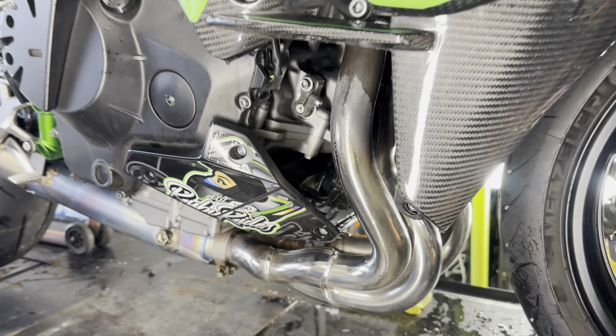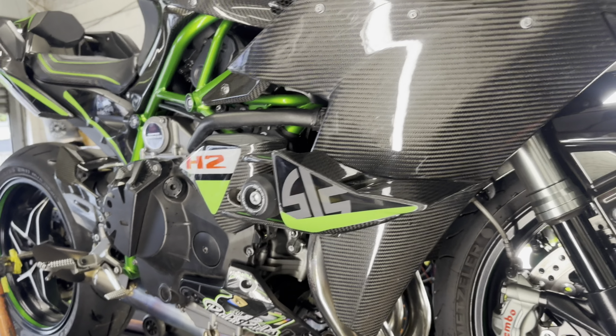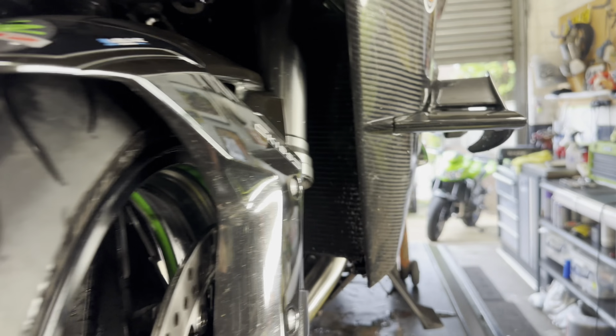First step, we'll get this exhaust all polished up, and then we're going to do a bit of machine polishing on some of this bodywork. It's got a few marks here and there, some ingrained bugs, so we will do a machine polish on those. And then we'll crack on with a bit of protection, and she is done.